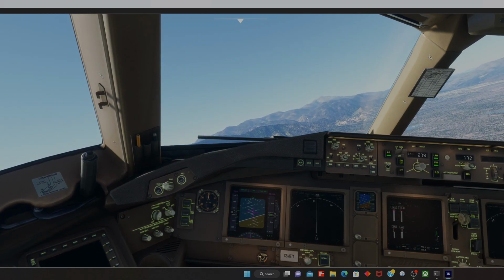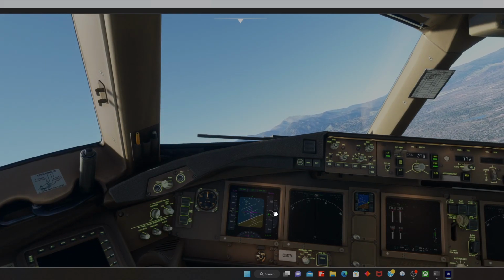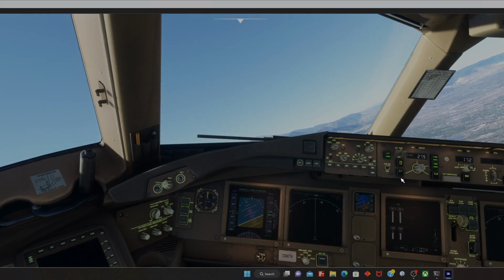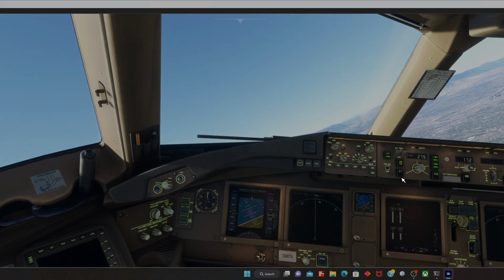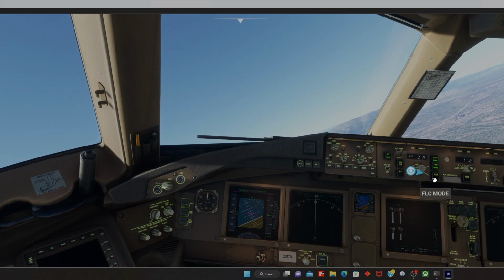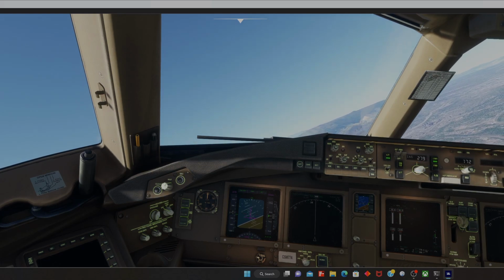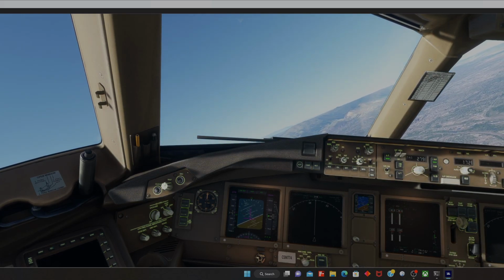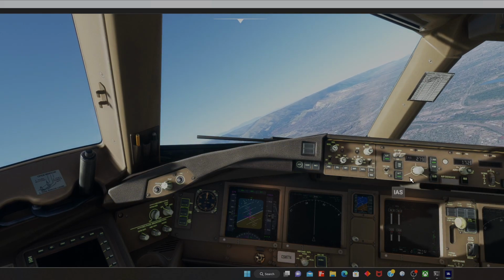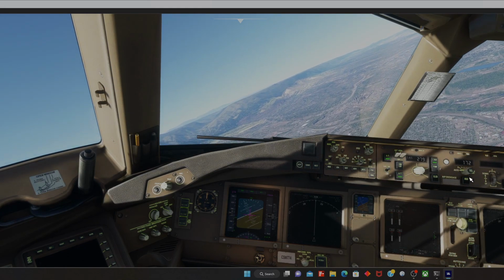Climbing to 10, LNAV, VNAV, 280. I'm going to turn this on. The reason, guys, is that last time it just kept accelerating. So it should level at 10. Is it going to do it? Nope, it's not going to. So I'm going to click 10, altitude. Put these throttles on like this. All this is jury-rigged. In VNAV, LNAV, it should have worked perfectly.